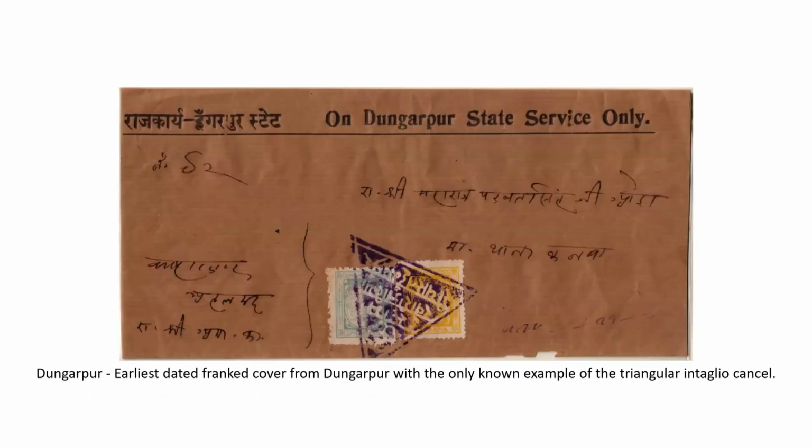Now we move on to Dungarpur. This happens to be the earliest dated franked cover from Dungarpur, with the only known example of the triangular intaglio seal cancel. This has the first stamps from the first issue of Dungarpur, the Quarana and the 1 anna. Quarana being SG1, and 1 anna, I believe, is SG4.